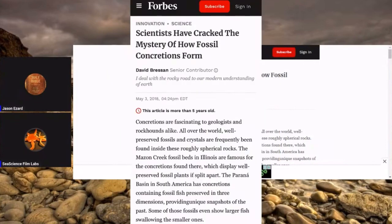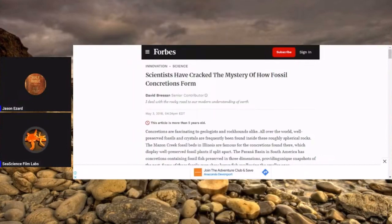So, Forbes came out with an article, and I know this isn't Nature, but the information they post is from peer-reviewed articles. Scientists have cracked the mystery of how fossil concretions form. Concretions are round rocks. They come in different shapes and sizes, but even at this beach in the background, you see these rocks. Now, these could be concretions. In fact, they are concretions in a lot of cases.